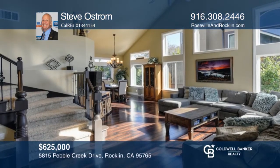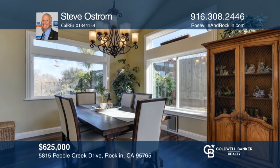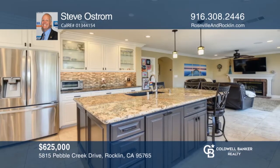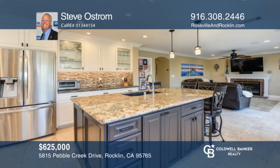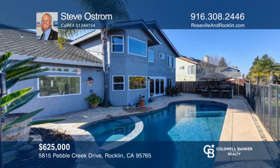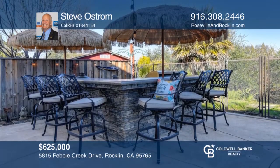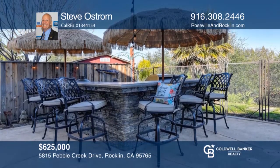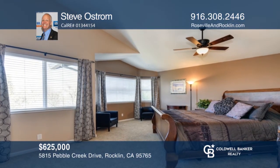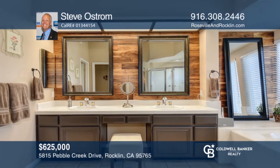This gorgeous Rockland home offers a grand foyer and living room, complete with a stunning ceiling fan. The extensively remodeled kitchen and family room overlooks the oasis-like backyard retreat, fully equipped with an outdoor kitchen and bar area seating, with the ideal size pool to enjoy. The pool includes a waterfall feature, along with solar heating. Upstairs, the master bedroom features a French door entry, amazing views, and has a custom closet organizer. Think this could be your dream home? Take the first step by calling Steve Ostrom today.